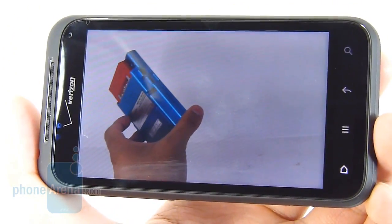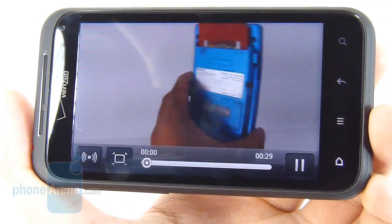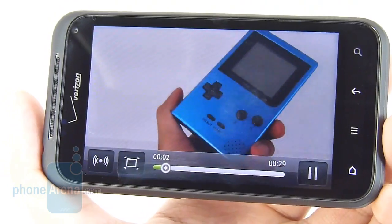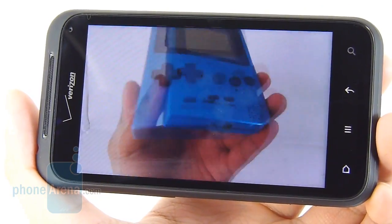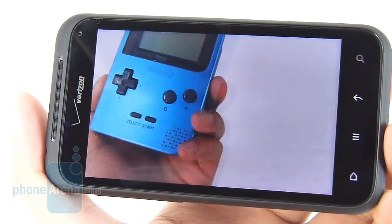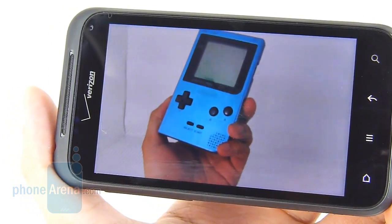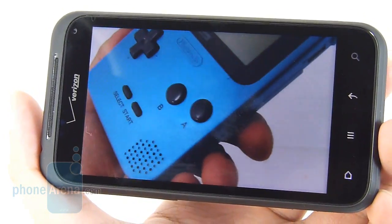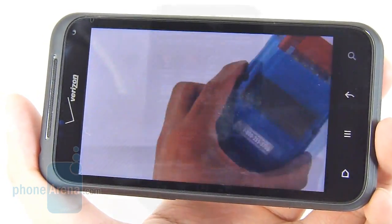Much like other high-end smartphones out there, you've got 720p video recording on board. Quality is average at best. It has a tendency to look a little bit grainy, especially in outdoor conditions. It has this jittery recording to it, so it's not as smooth as we'd like, and lacks continuous focus, but fortunately you have touch focus, so you could touch anywhere in the screen to refocus it. Audio recording slightly improved versus the Incredible S, just because it doesn't have as much distortion.